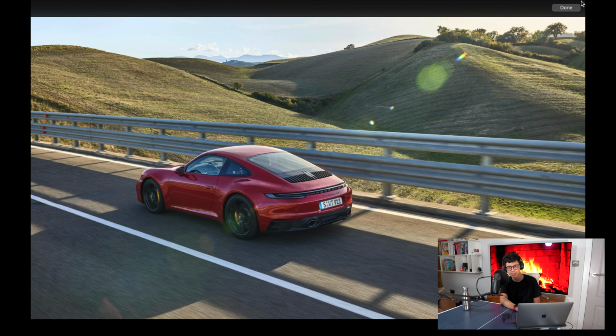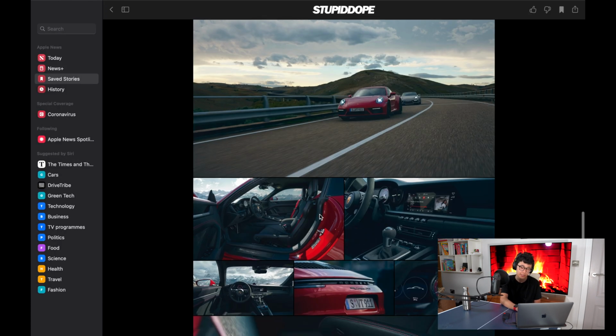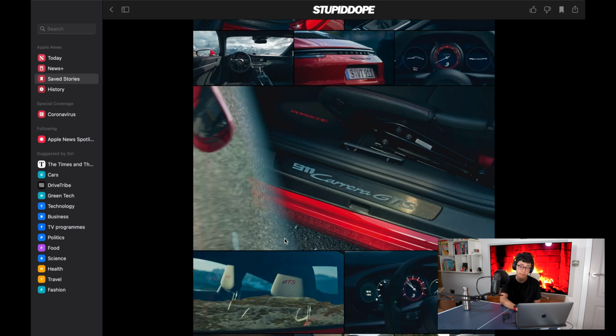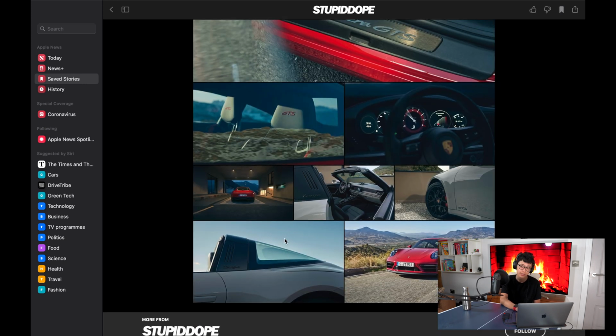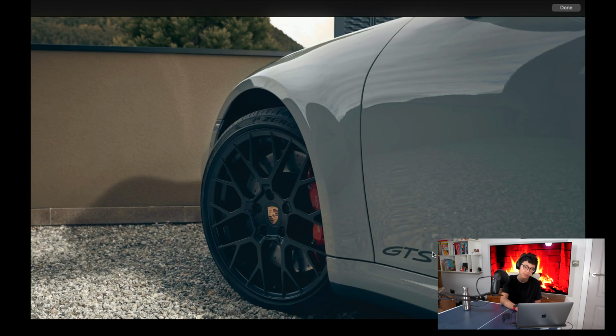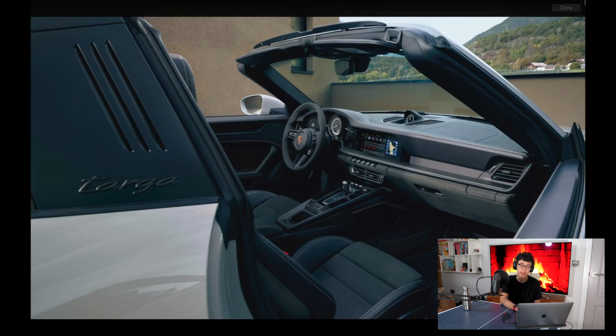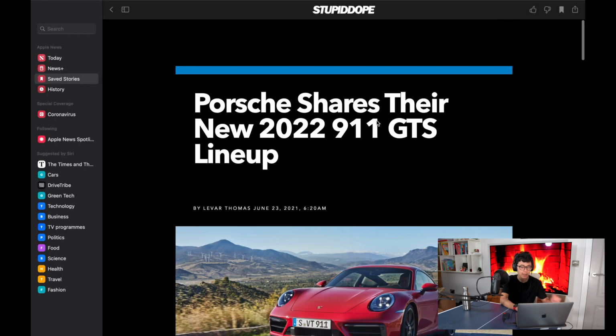Yeah, I like the new GTS, especially this red color. I think it looks really, really nice with the matching interior and the satin wheels in contrast. But I also like the crayon color. Looks really nice here, GTS and the black satin wheels, I think it's a nice combination as well. Yeah, I like the new Porsche 911 GTS. Good job, Porsche. Huge thumbs up to the Porsche 911 GTS.